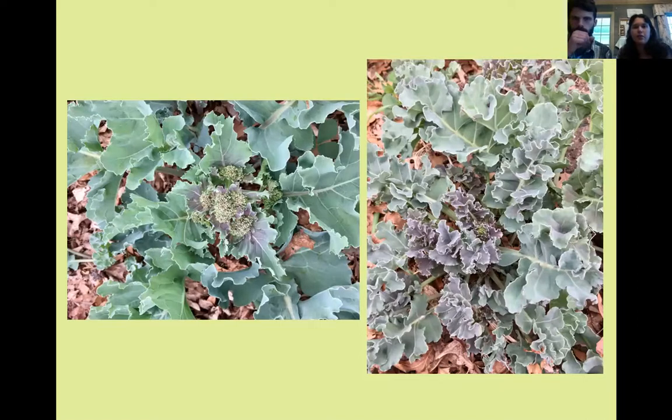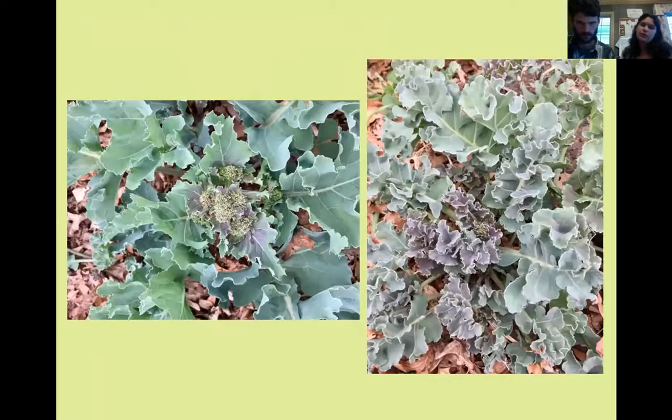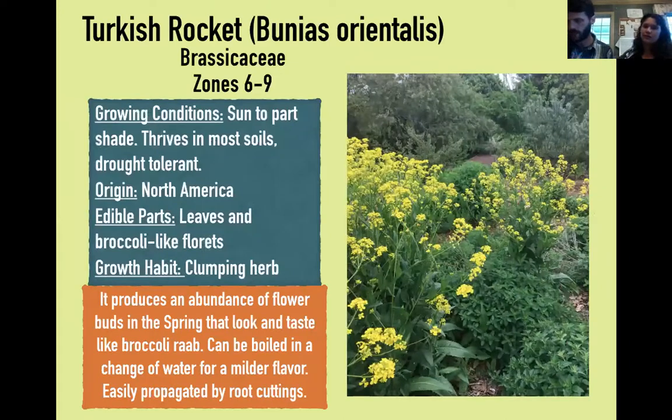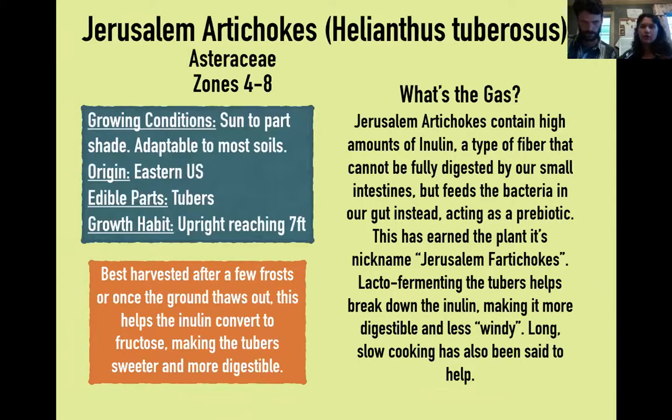Yeah. And it also makes bigger than usual kale flowers, and they smell like honey, very fragrant, great for a salad topping. It also has these edible seed pods that are pretty juicy. So this is a really nice edible that's also very ornamental. Sea kale. Turkish rocket. Clara's going to talk about Turkish rocket. Those are the florets when they're really young. Super tasty. Jerusalem artichokes. Clara's going to talk about that.